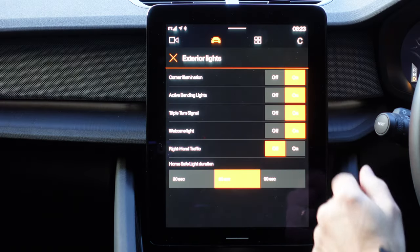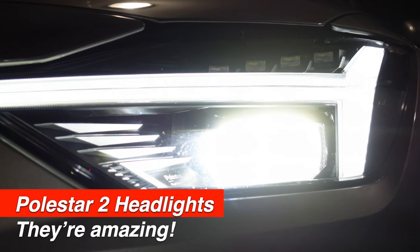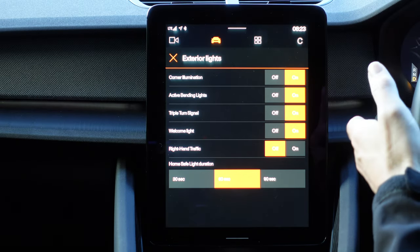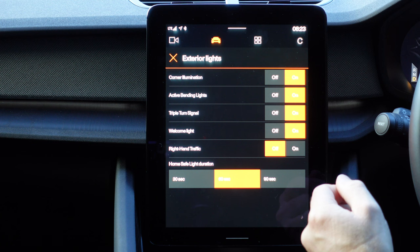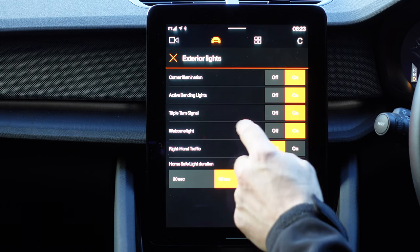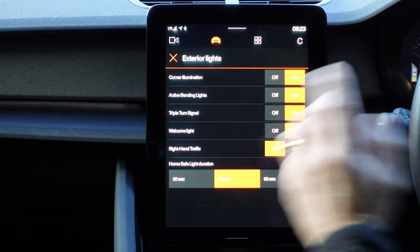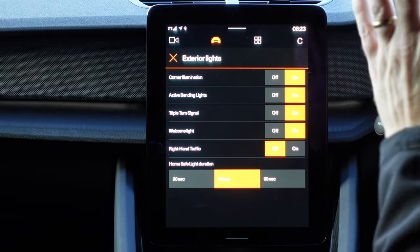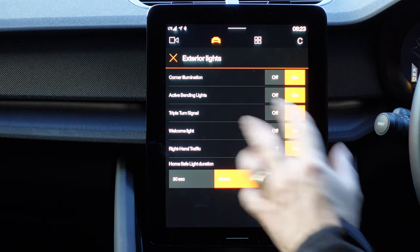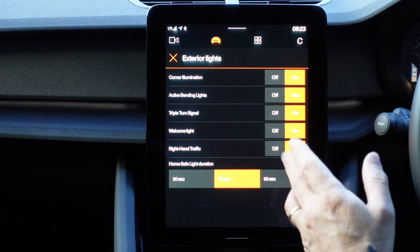On the exterior lights, you've got corner illumination, you've got the adaptive bending lights, which is another separate video, so go check up here if you want to see what that looks like. Triple turn signal, so just a light little indicate. It does three little blips. I wish they could actually change that, because I prefer five myself. And if you have the car on the other side of the road, so let's say you take this from the UK over into Europe, you can change it so that it alters the controls, so to speak. Well, not all controls, just some.